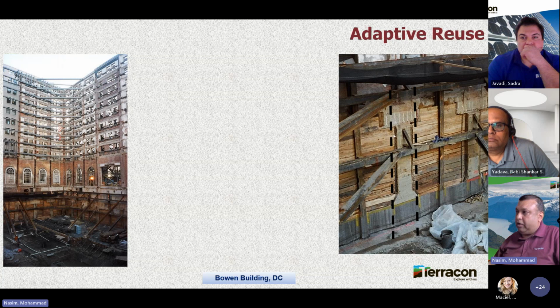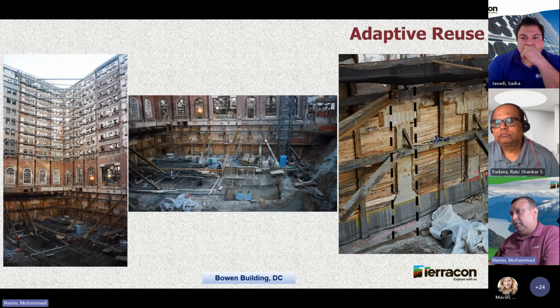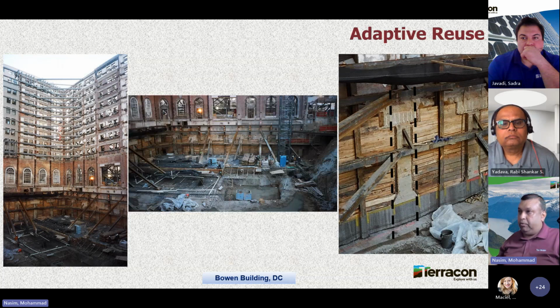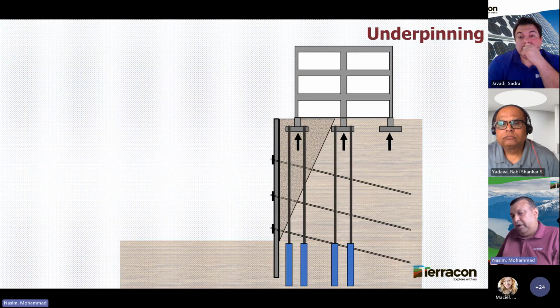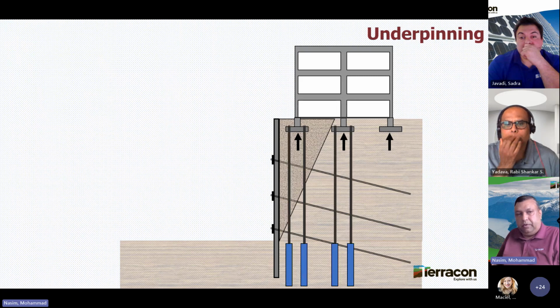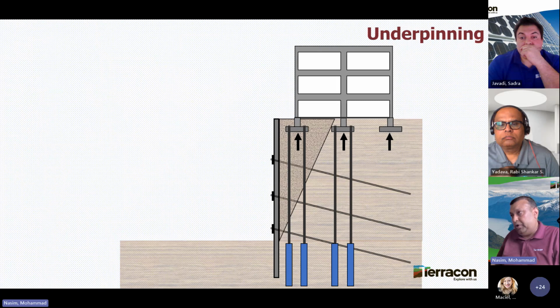So we have to install micropiles to the flanges going down deep into the stratum, which has that load bearing capacity. At the same token, we also have to install some raker systems, making sure that these below grade walls are in place. The next topic, we're going to talk briefly about underpinning, which is really underpinning of existing foundation that is in close proximity to an open excavation or future excavation.